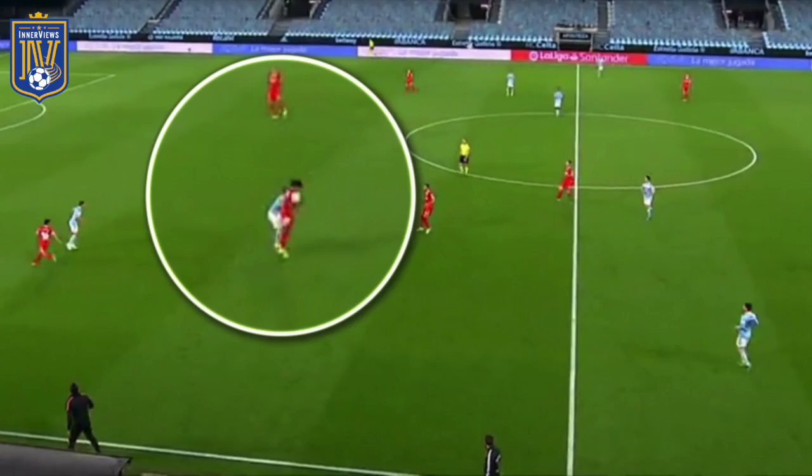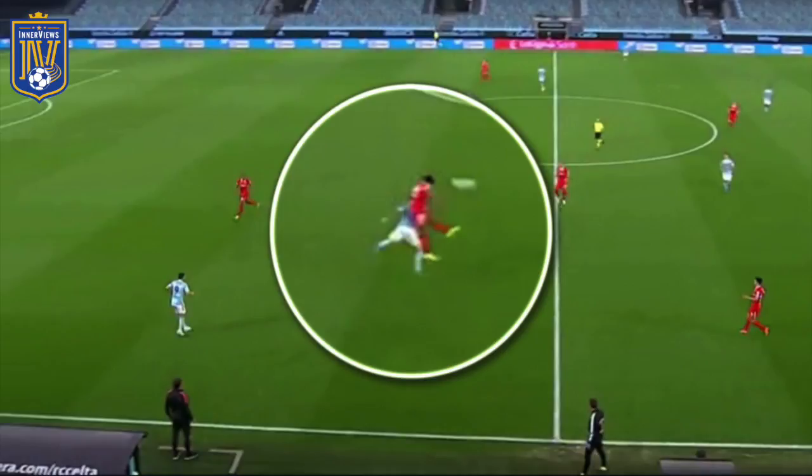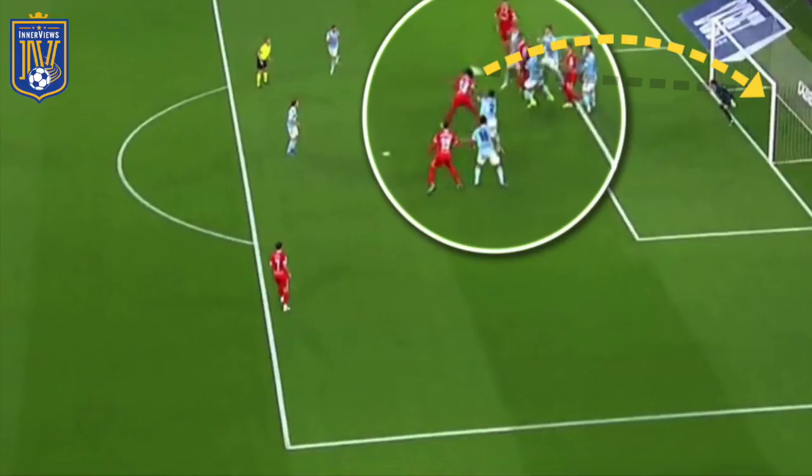And on top of that, although Kounde is undersized, he does a very good job of winning aerial 1v1 duels from either side of the pitch. And when you look at it from an offensive standpoint, whether it be from a set piece, he's able to present a legitimate goal scoring threat from a corner or a free kick.